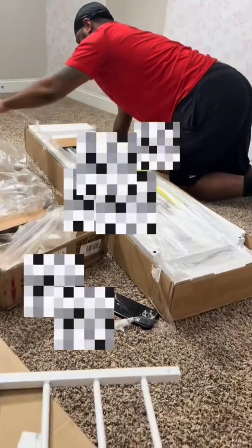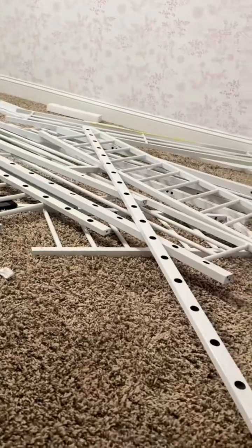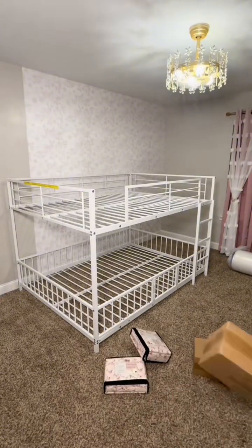So once we finished what we could, we went on ahead and brought the bed upstairs, or shall I say my husband brought the bed upstairs, and I was supposed to help him put it together, but I had to do the girl's hair, so he went on ahead and did it. And then I was left to make up a new bunk bed. Making up a bunk bed while pregnant is crazy.